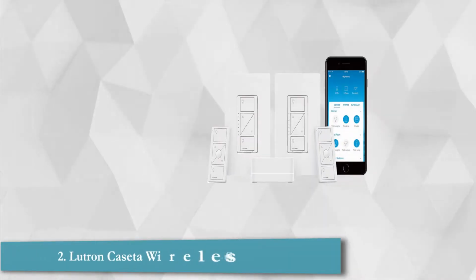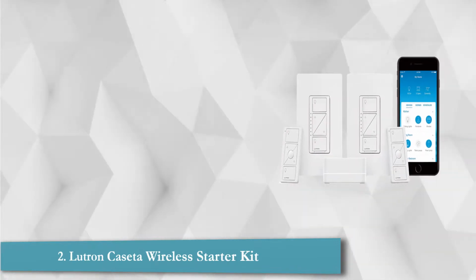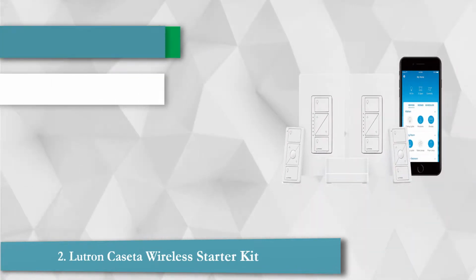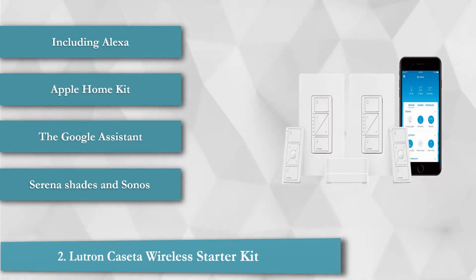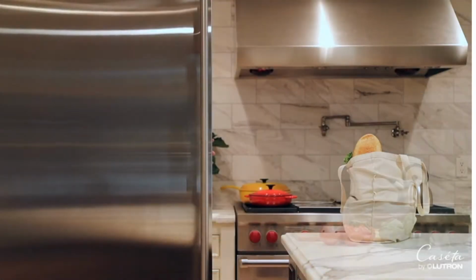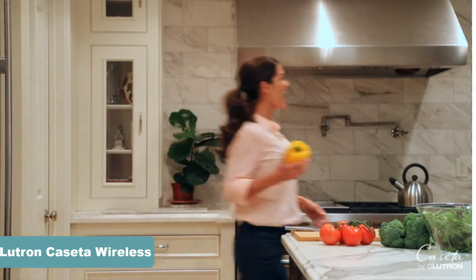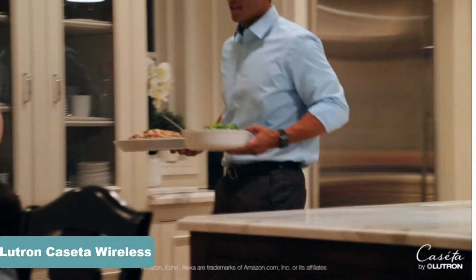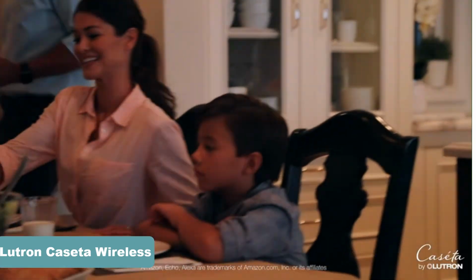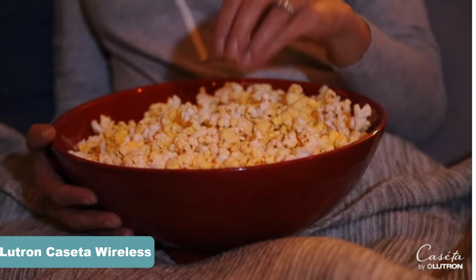Lutron Caseta Wireless Starter Kit. Dimmer switches are also another unique type of lighting many homeowners take advantage of to provide a different amount of light in a location. The Lutron Caseta Wireless Smart Light Dimming Switch Starter Kit offers a hub, 2 switches, and 2 remote controls. A perfect option for older homes, the dimmer switches take around 15 minutes to install and don't require a neutral wire, which is a big plus.